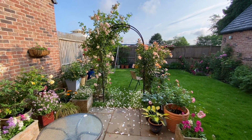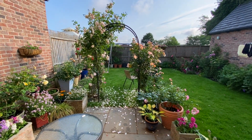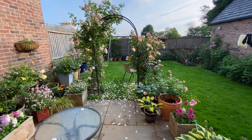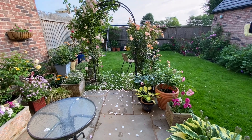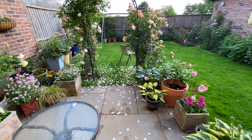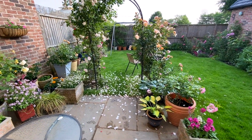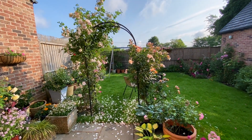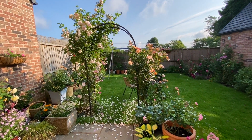Today I wanted to share with you this romantic arch, which I think just reminds me of a wedding arch. You can see the beautiful petals that have fallen. It's been windy and raining yesterday. I love the sight, and I call this my peaches and cream arch.